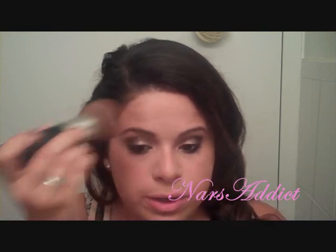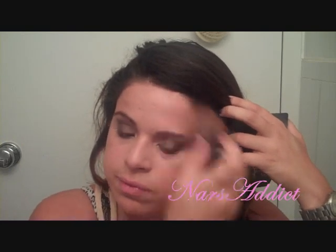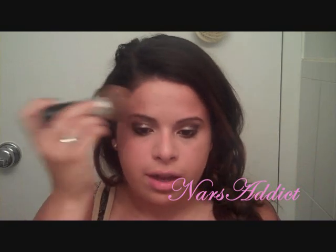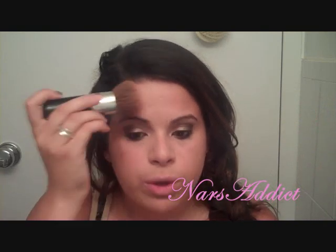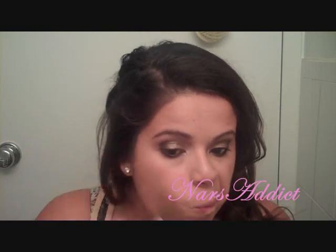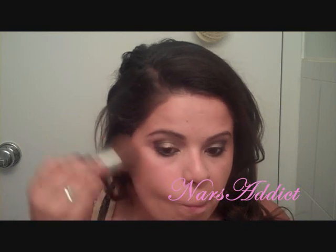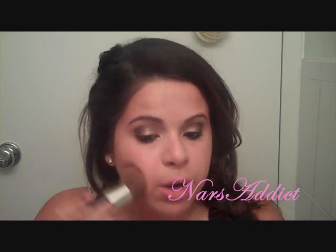I do prefer Laguna. So I just apply it to the temples of my head like this. I like to keep the center not really that bronzed, because it could make your forehead look weird and muddy. So I just apply it to the temples. Then I take some more and apply it to my cheek area. I don't really contour, but I guess I contour a little, but nothing too perfected. Now that I have my 209 brush, I might start to contour a lot more.